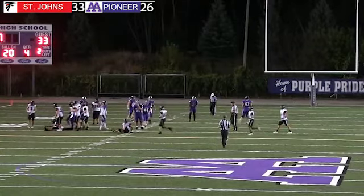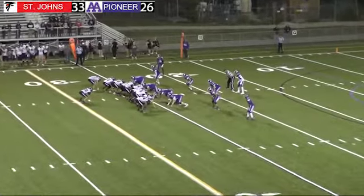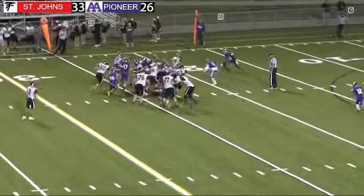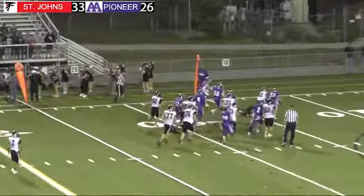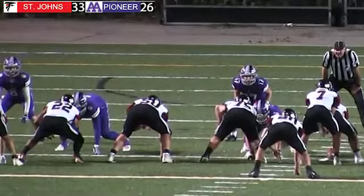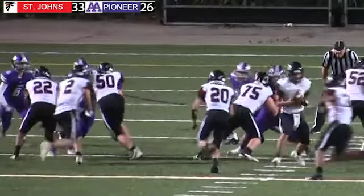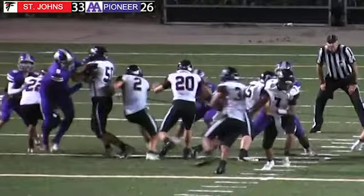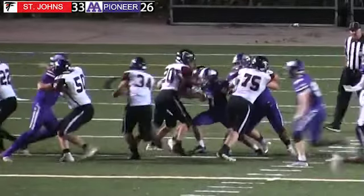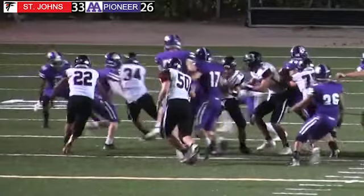Red Wings on the Pioneer 25, 1st and 10. Kudwa takes it. Handoff up the middle to Medlock. Medlock still with it. Rolls and rumbles all the way down to the 14-yard line. First down for Medlock, tackled by Kinsheriff. But that'll give them 1st and 10. They're going to mark it at the Pioneer 13-yard line.